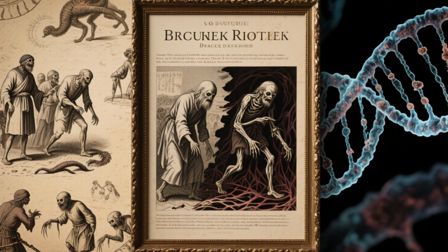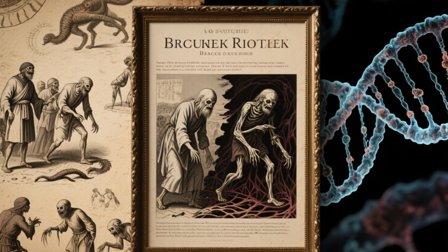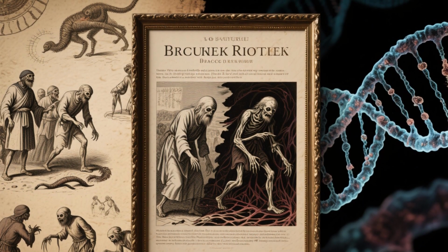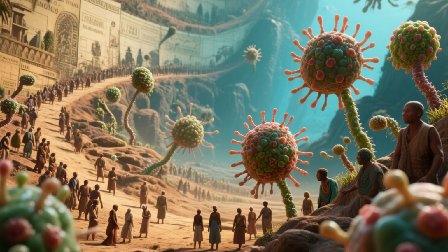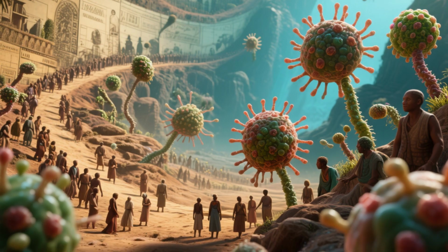By sequencing the DNA of ancient bacteria and viruses like Yersinia pestis, the culprit behind the Black Death, we can essentially travel back in time. We can see exactly how these germs evolved, how they spread, and why they were so unbelievably deadly.